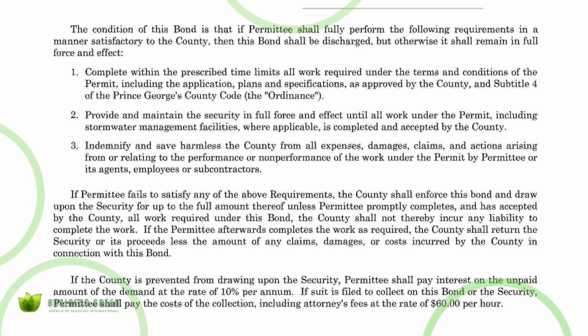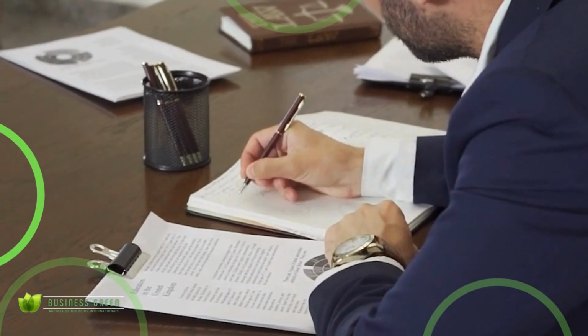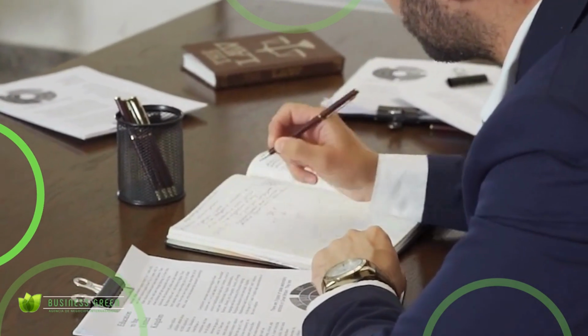The importance of performance guarantees. This type of guarantee is essential to bring security to commercial negotiations, especially in sectors such as civil construction, supply of capital goods, and infrastructure projects. Its existence reinforces the seller's commitment and conveys confidence to the buyer, which facilitates the closing of agreements and reduces uncertainty.